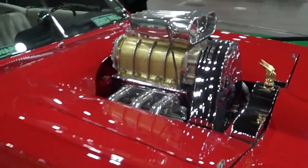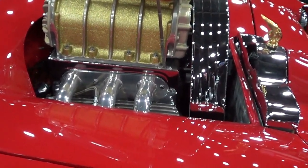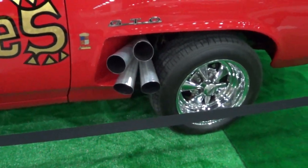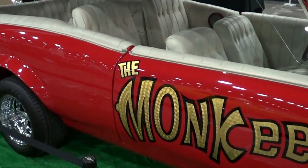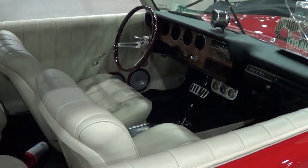That supercharged gold plated, how cool is that? Exhaust, one for each cylinder. A lot of work went into that, man. Stretch. Party mobile. Definite party mobile.